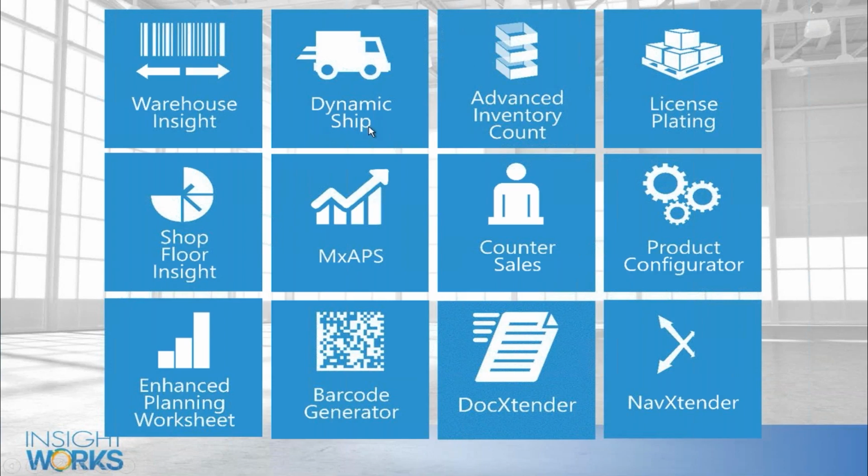Dynamic Ship often does go with Warehouse Insight because it's integrated shipping. So this will integrate with your carriers, UPS, FedEx, guys like that. There's about 100 different carriers and LTL and all that sort of thing. So you use Warehouse Insight to do all your warehouse management stuff. You take it over to shipping and they can generate labels and all that kind of stuff with it.